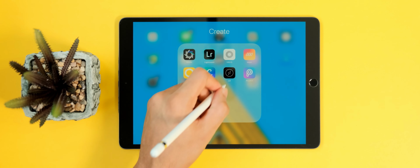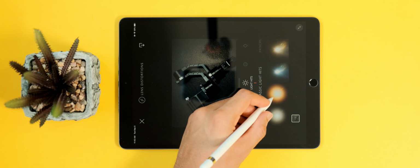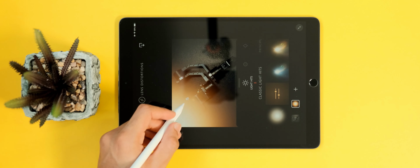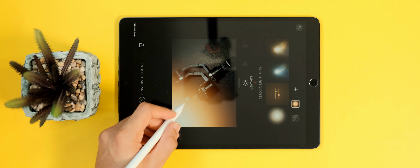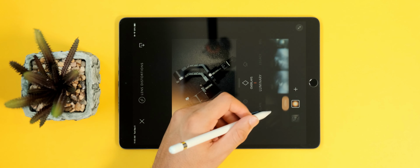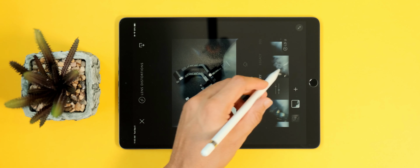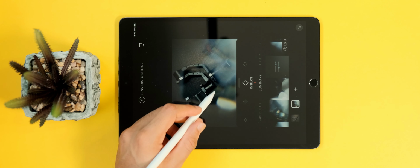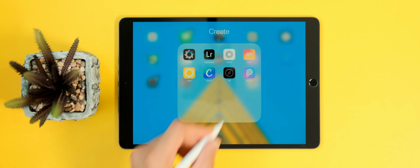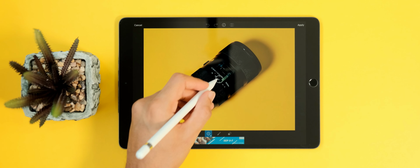Lens Distortion is again like VSCO Cam for me now. It's being so overly used that I've just stopped using it. Anyway, it doesn't take away from the fact that it is a beautiful app. And as the name implies, it lets you overlay different lens characteristics like lens flare, light leaks, prism effects, etc. PicsArt I only use for its clone stamp tool, but it really has a lot of other things to offer.